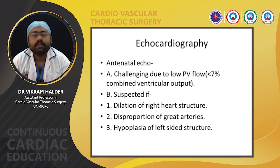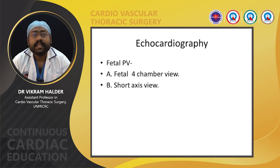Through antenatal echo, TAPVC can be diagnosed, and that is very challenging due to low pulmonary venous flow, usually less than 7% of the combined ventricular output. But it should be suspected in case of dilation of the right heart structures, disproportion of the great arteries, and hypoplasia of left-sided structures. The fetal pulmonary vein is usually determined in the fetal 4-chamber view and short axis view.